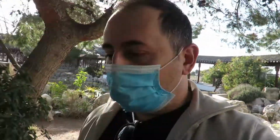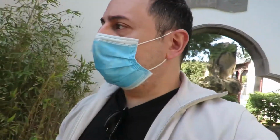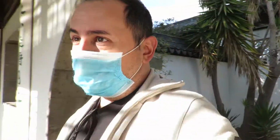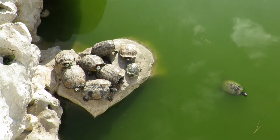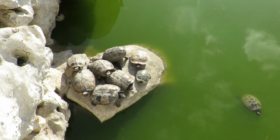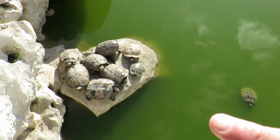So let's move on and show you the turtles. These beautiful creatures have been here for a long time. Here they are, look. There they are. Look, there's 3, 6, 7, or 7 big and 1 small. Here.